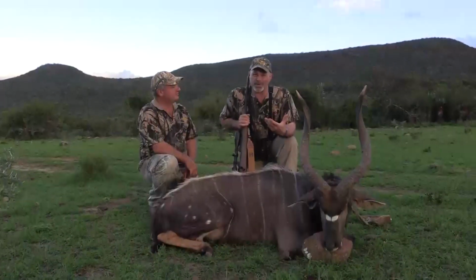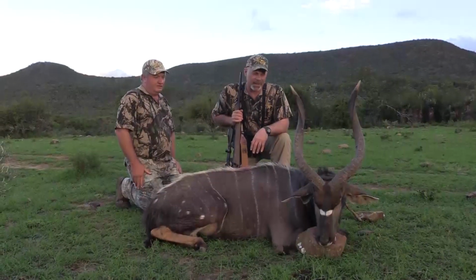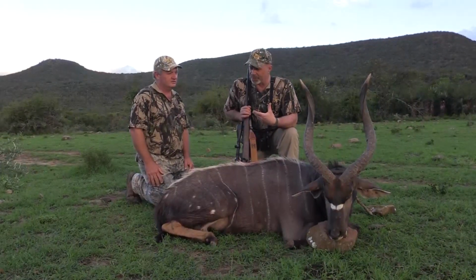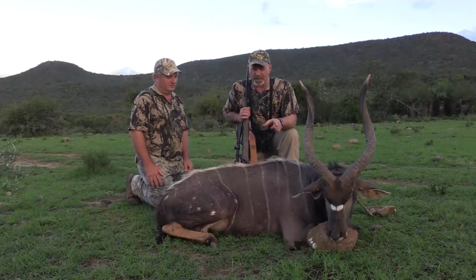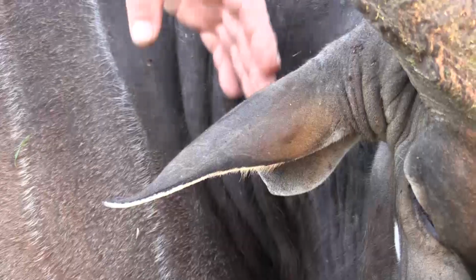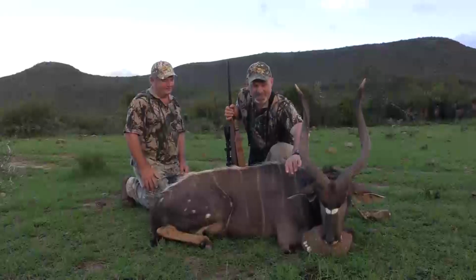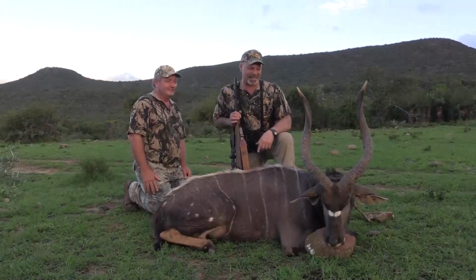Well, we moved him out so that you could actually appreciate the incredible trophy that we've got here. One thing that you guys do is look to maximize the animal. You know, this guy is very old. You can tell by this incredible ear. I know my taxidermist is going to have a heart attack when he looks at that, but I want it just like that, Curtis.